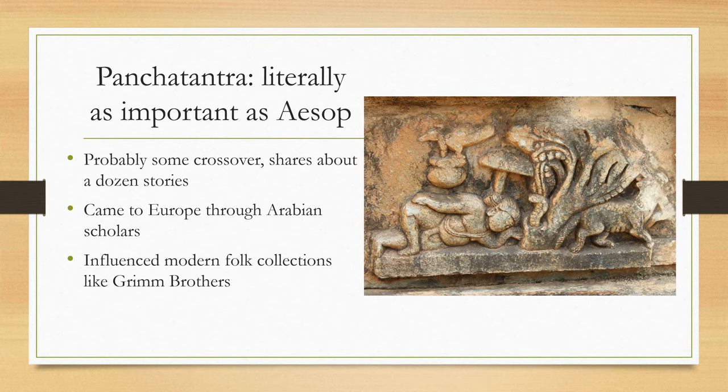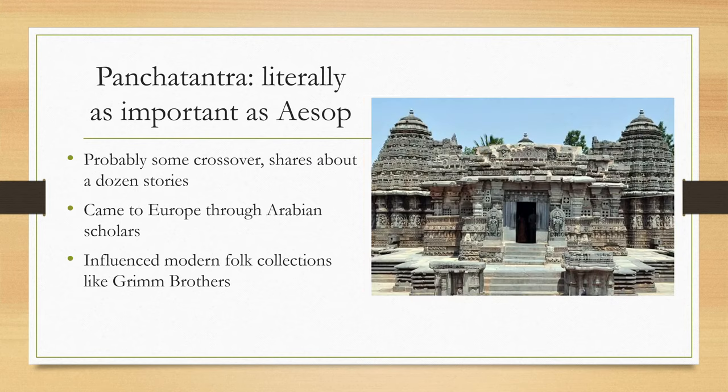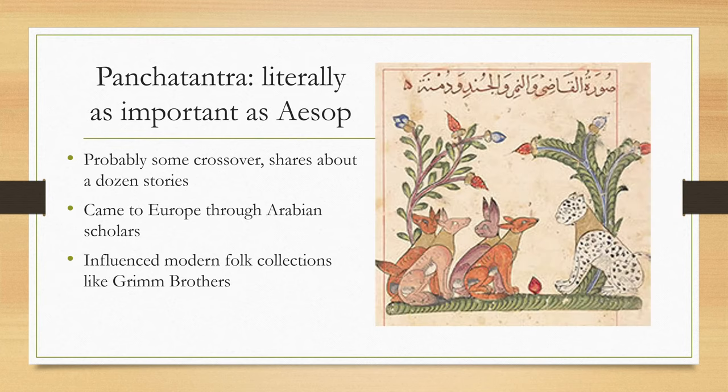So check out this particular awesome stone relief from a temple in Karnataka, which is a state in southern India. You see stories like this that wrap all the way around some temples. I mean, their temples also survived while the Roman ones didn't, so that may well have something to do with why we end up seeing these stories here versus elsewhere. You know, just some things to think about. We would eventually learn about these stories through Arabian scholars, with art that's honestly better than a lot of those coming out of Europe, and it even influenced later storytellers like the Grimm brothers.